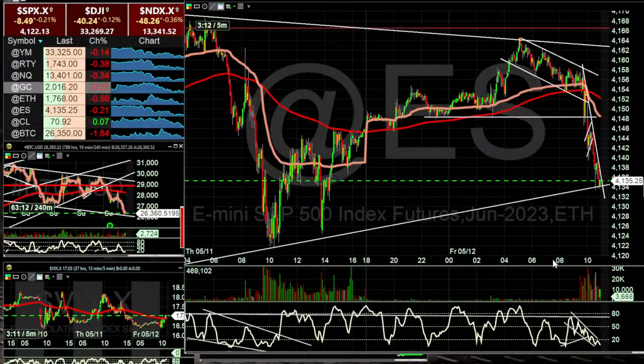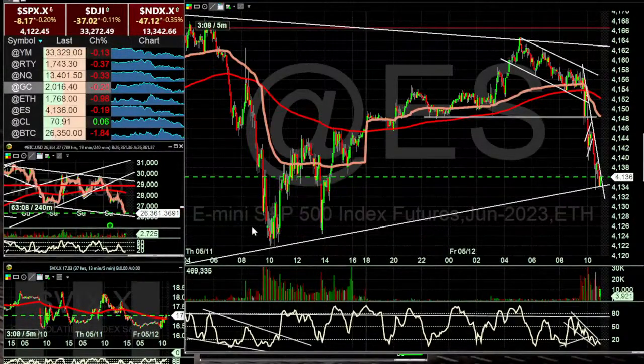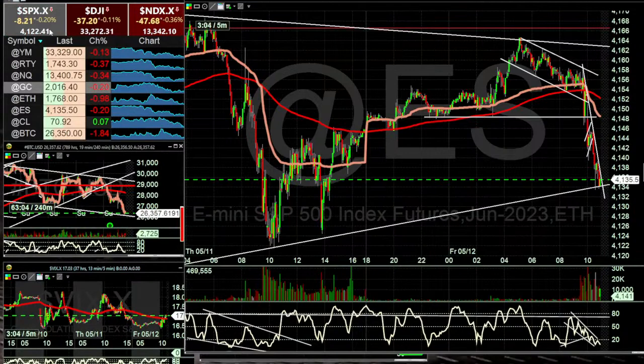My average is probably, I got in here at the 26 area, and I could calculate it out and look at the S&P. But I would assume my average, I have 4 on, let me see.